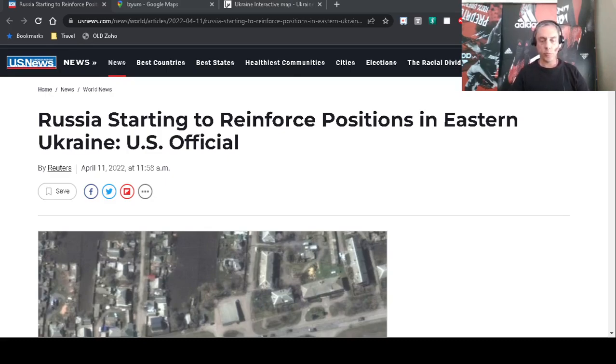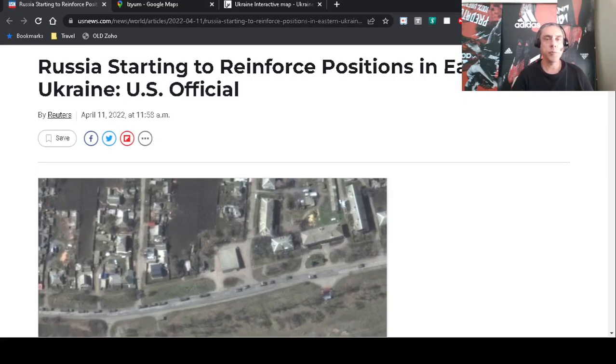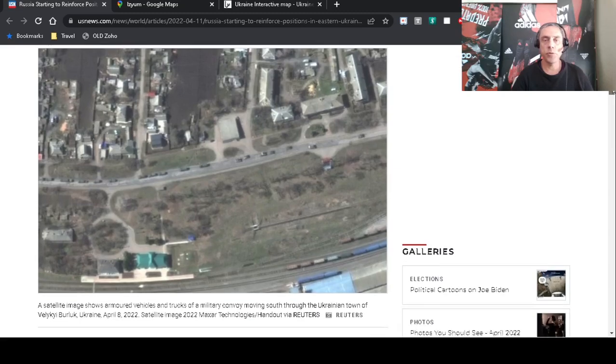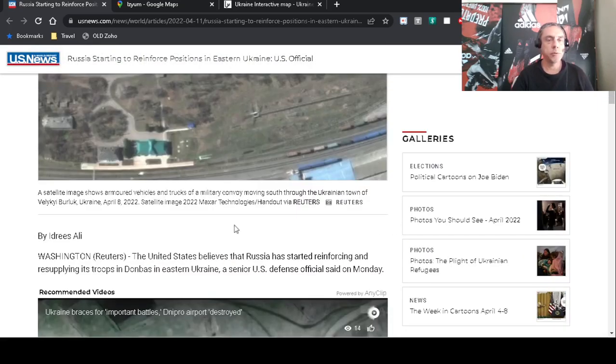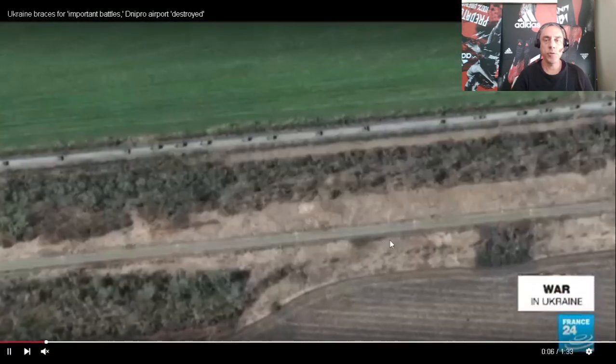Today I'm going to talk to you about the most recent information regarding the Russian redeployment of forces to the eastern part of Ukraine, and there has been some information of a medium-sized military convoy. There are some satellite images showing the convoy in direction of the Donbass. You can see part of these images here.